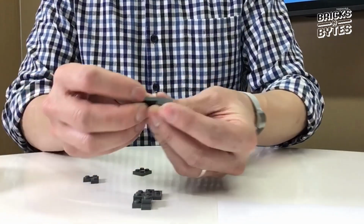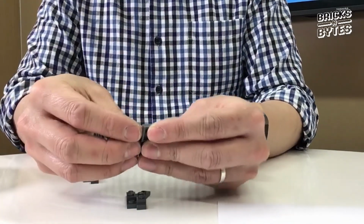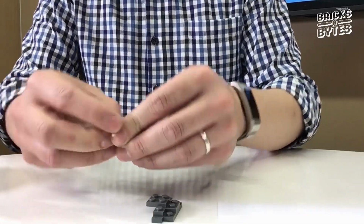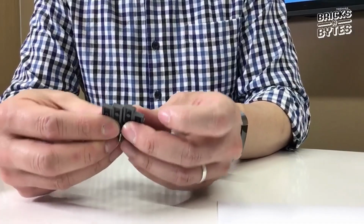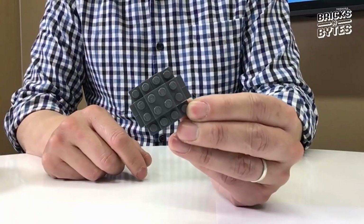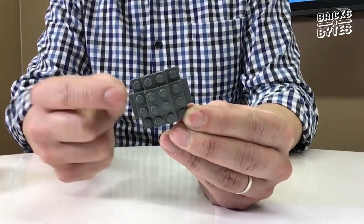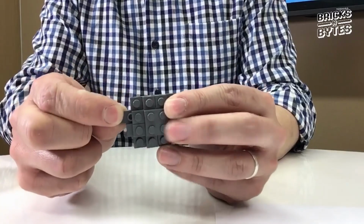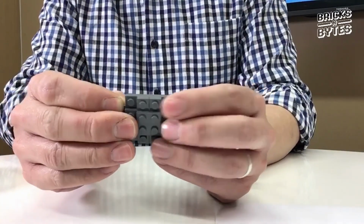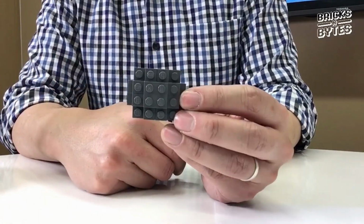So what you should have is 6 of these configurations. Let's get them all together. Okay, so it should look like this. You can see the benefit of having the jumper plate is that it doesn't come all the way out like you would expect for a regular plate. It sits so we've just got a little bit of the edge showing.